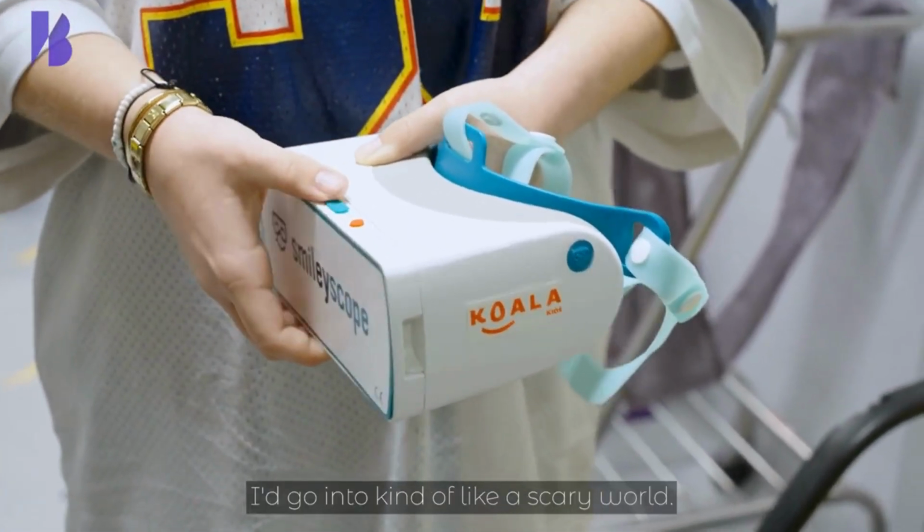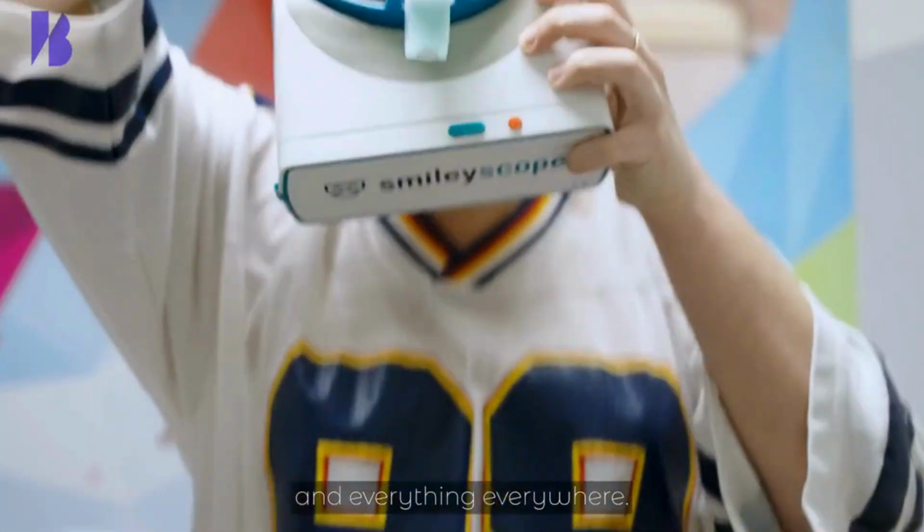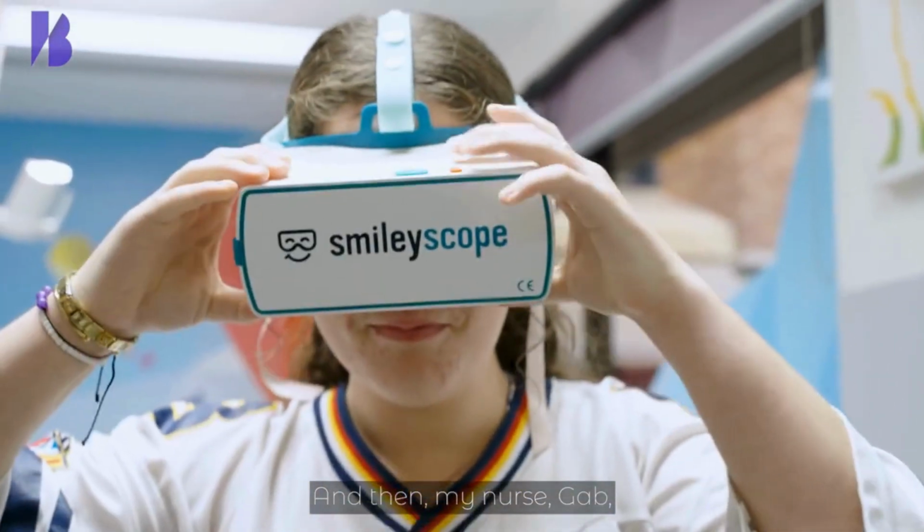With nitrous, I'd go into kind of a scary world. It was like colours and everything everywhere, and then my nurse, Gab, she introduced me to Smileyscope, which took me to another world.